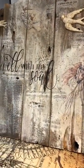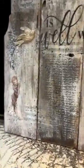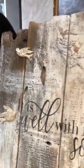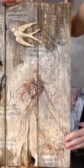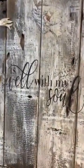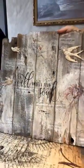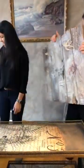This is stunning. Again, the Iron Orchid product, gilding wax. Each one of these has Annie Sloan chalk paint on it, decoupage, and whatever else they decided to add. What does that say? It is well with my soul. That's beautiful. I was reading here.